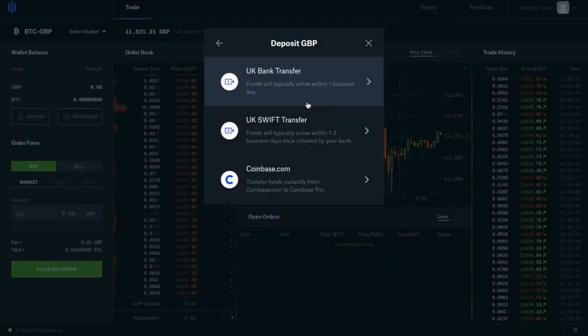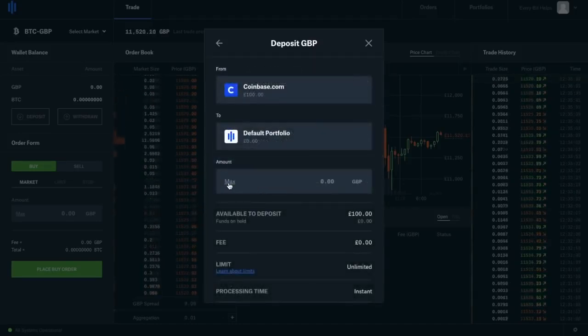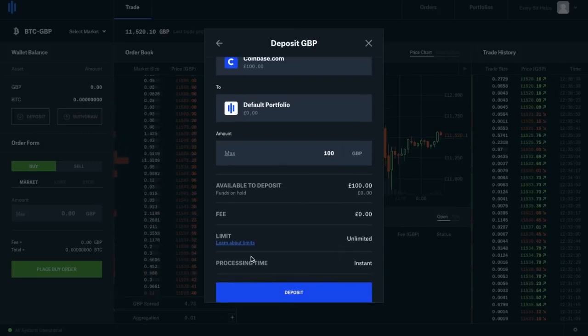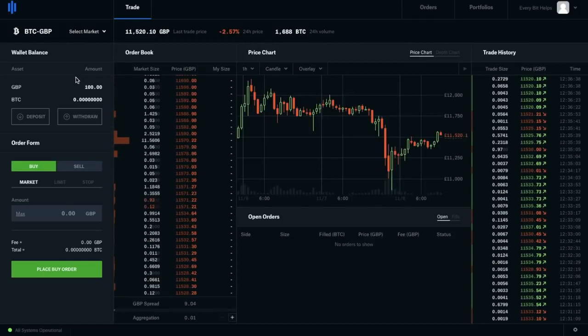And again, you can deposit from your bank account in here in the same way that we did over on Coinbase.com. Or we can pull our funds straight through from Coinbase.com by entering in the amount or clicking onto max. And as you can see, there's no fees here and there's no limits either. Also, that's going to go through instantly. So I'm going to click onto deposit. And as you can see, my balance is now appearing at the top here.